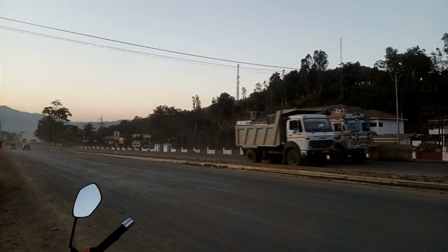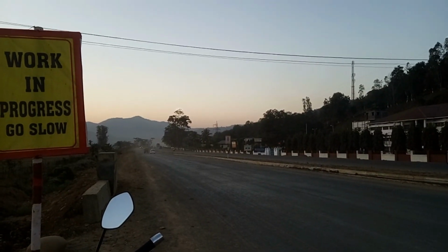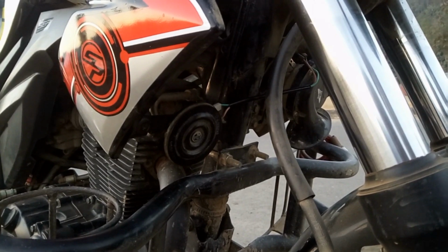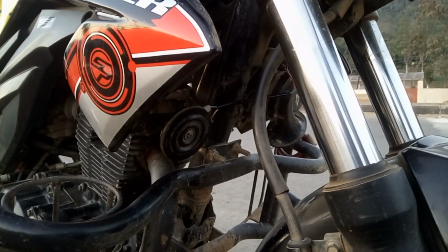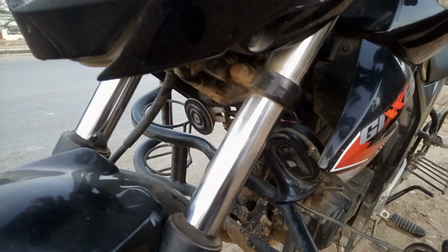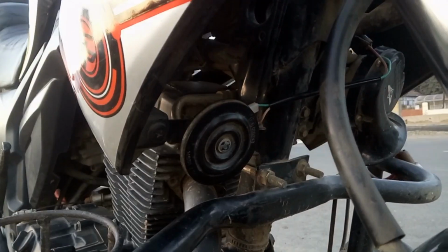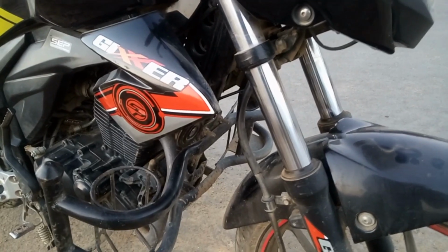So I'll be showing you in three steps. First will be from our stock horn, second from our custom horn, and third from the custom and stock horn fitted together. Let us first try the sound of the stock horn.